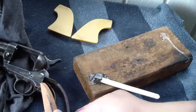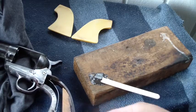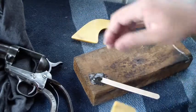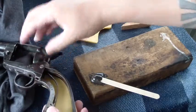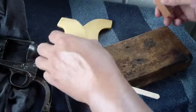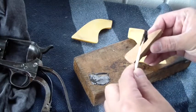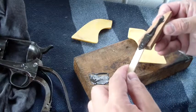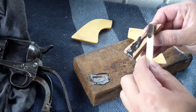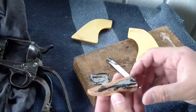Okay, so I got the block. These are the mahogany blocks that I had cut out. A friend of mine had roughly cut them out for me. You can just use a belt sander and shape them up just the way you need to. Now what I'm going to do is get this thing coated. Everybody's probably going to do this differently. I need to put a good amount on mine.